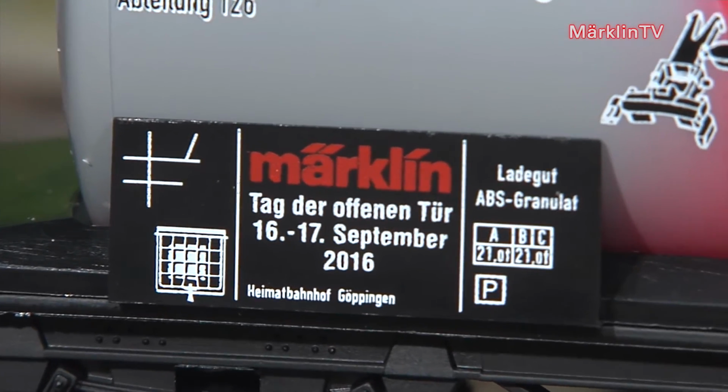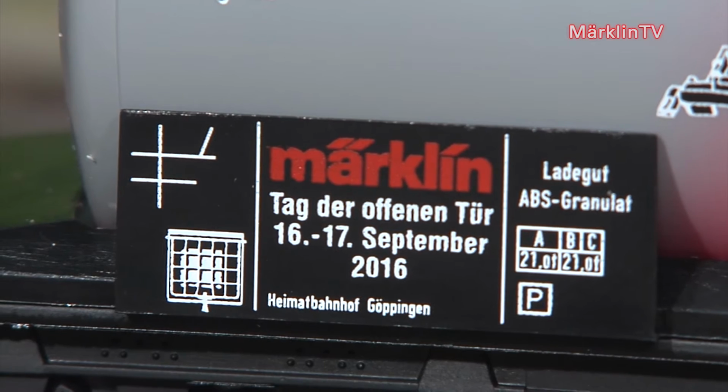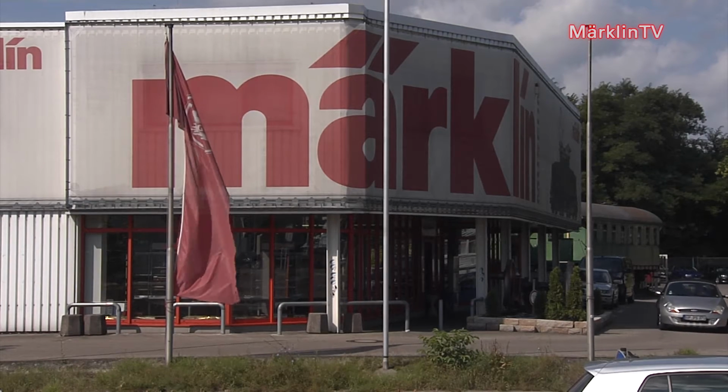This is a really nice model that shouldn't be missing from any collection. And what's new concerning the Märklin Museum?